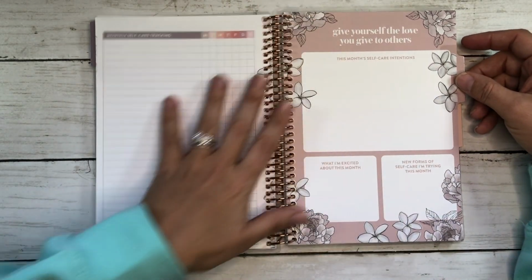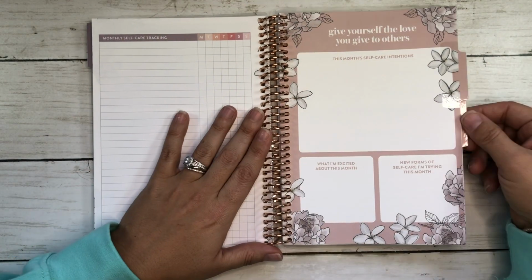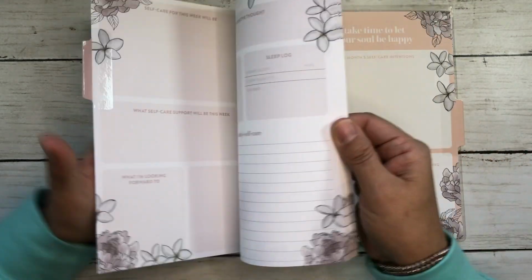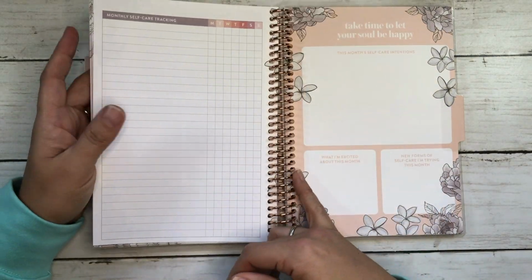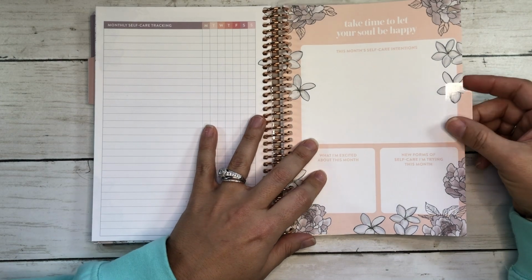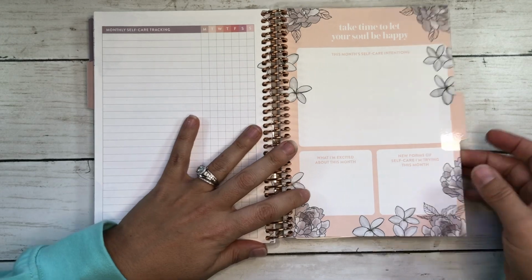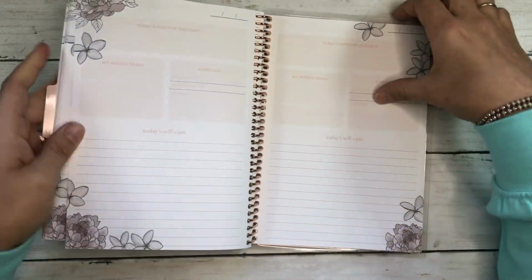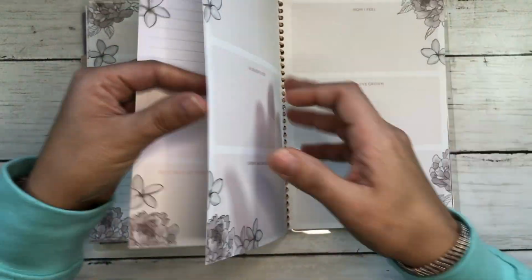Yes. I feel like when I open this one, I smell like rose petals. Yes, rose hips I smell. All right, so back to it. All the months are going to be the same. And then this one, I smell baby powder. I know. There's your tracking page. And let's get to the back where we have some extras.